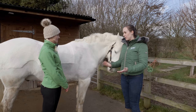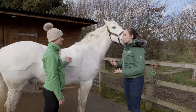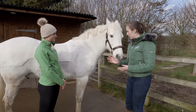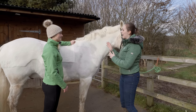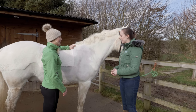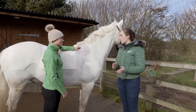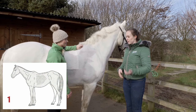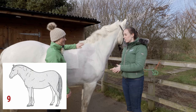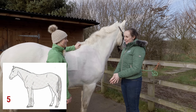So what we can use alongside the weigh bridge and the weigh tape is something called body condition scoring. This is a more objective way of measuring how much fat or how little fat they're carrying and whereabouts they're carrying it. We use a scoring system between 1 and 9. 1 would represent an emaciated, very skinny horse, and 9 would represent a very, very obese horse. We're aiming really for a score of about 5, which is in the middle.